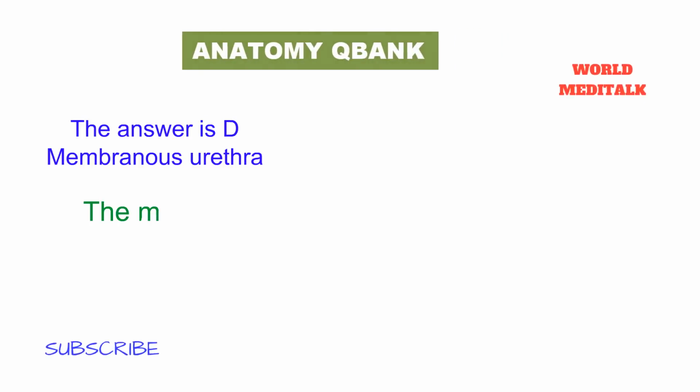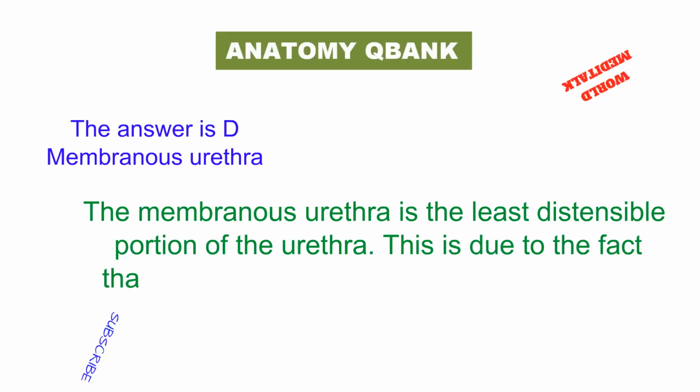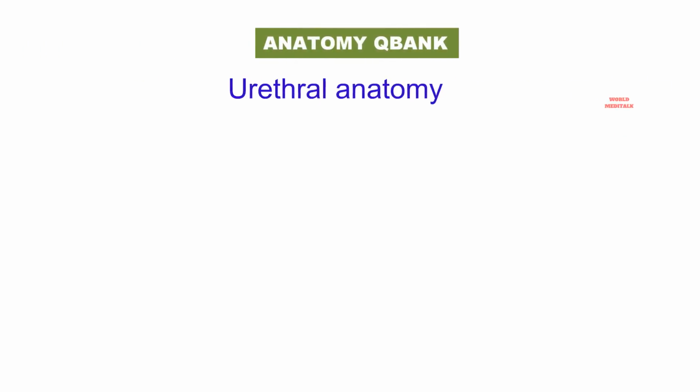The membranous urethra is the least distensible portion of the urethra. This is due to the fact that it is surrounded by the external sphincter. Now we will talk very shortly regarding the urethral anatomy.